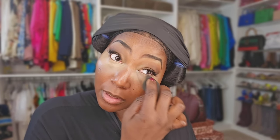A little bit of this goes a long way. As you can see, I'm just blending and blending. I think I put too much, so I'm just going to blend this out. But once my concealer goes over it, trust me, it's going to be fine. Because like I said, today we're going for a full coverage glam look to the face. Simple eye, but bold lip.